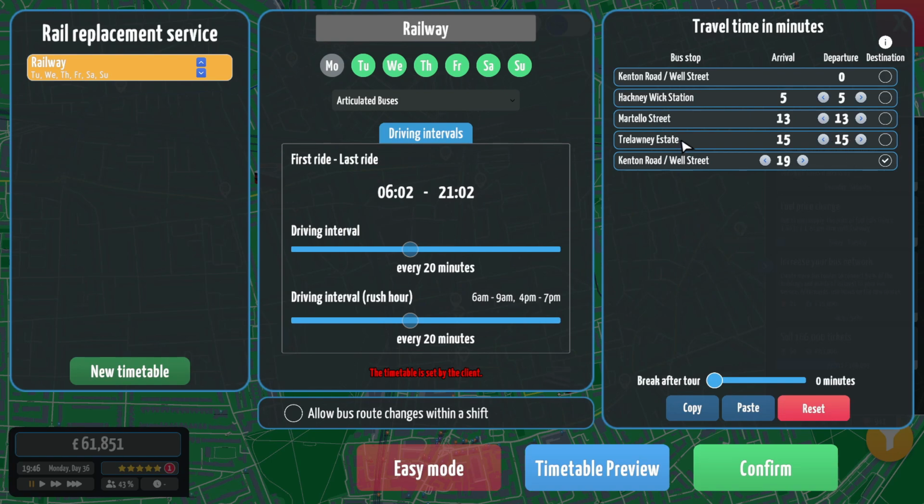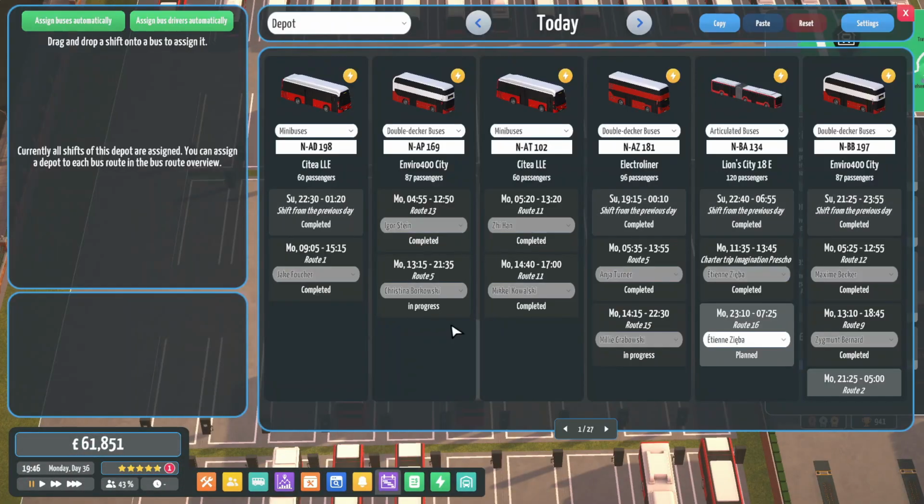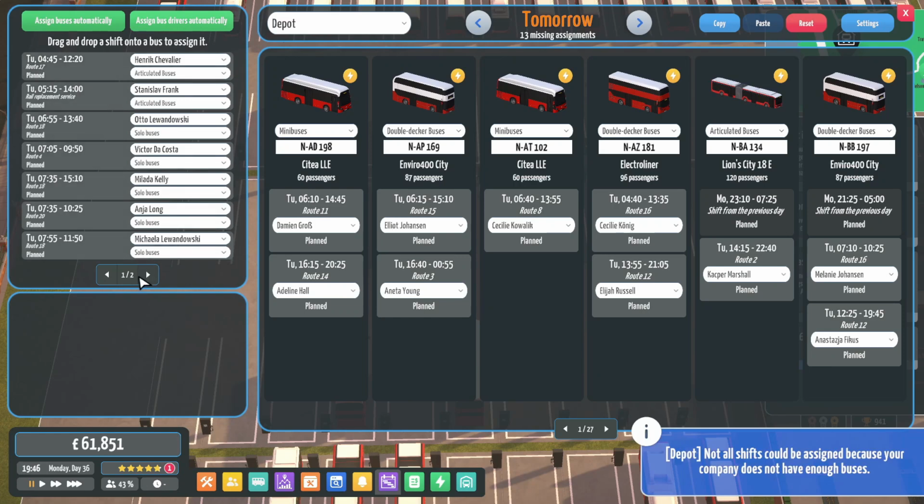Just to make sure it only needs one bus. So articulated buses, and yeah, that will only need one bus if it's every 20 minutes. So yeah, that's not going to fit in tomorrow's schedule well. Oops. One of the rail replacement services isn't even covered.